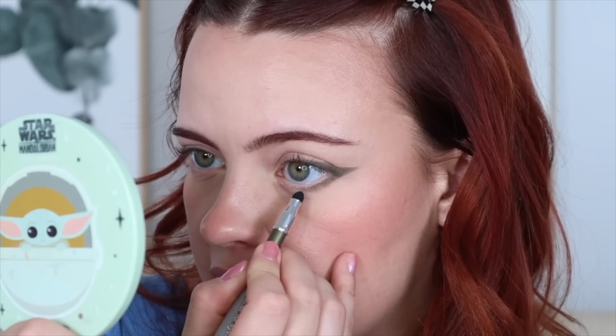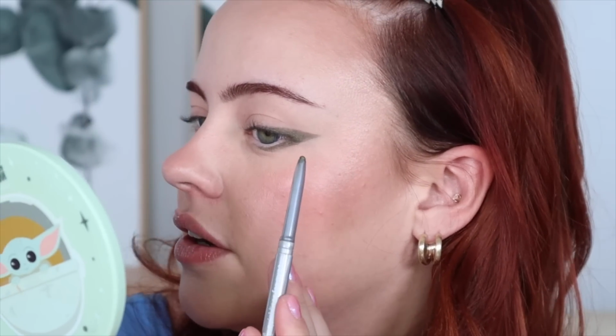Has this little smudgy thing at the end, so I'm using that to fade this away. Okay, that was relatively easy. I don't know if it's my favorite formula, like it works, but it's a little bit sheer, and I think there's a little pearl in here, so it's making it look not patchy, but just inconsistent.